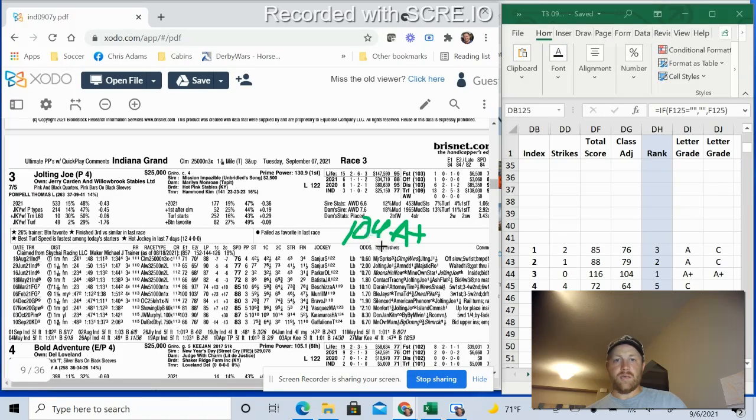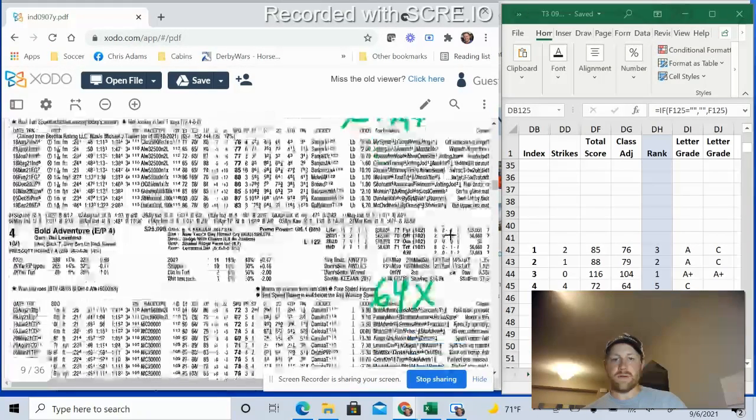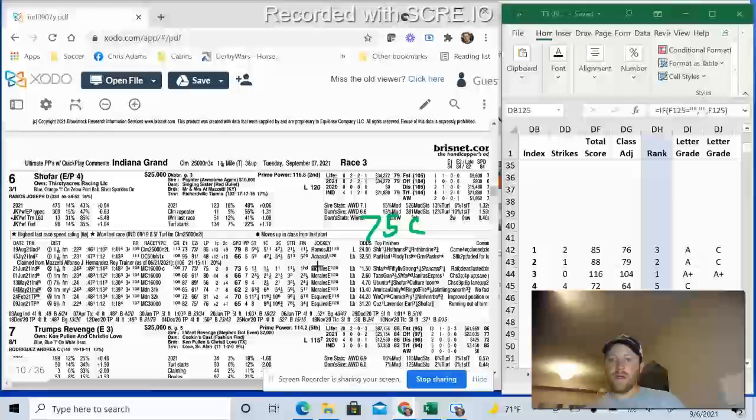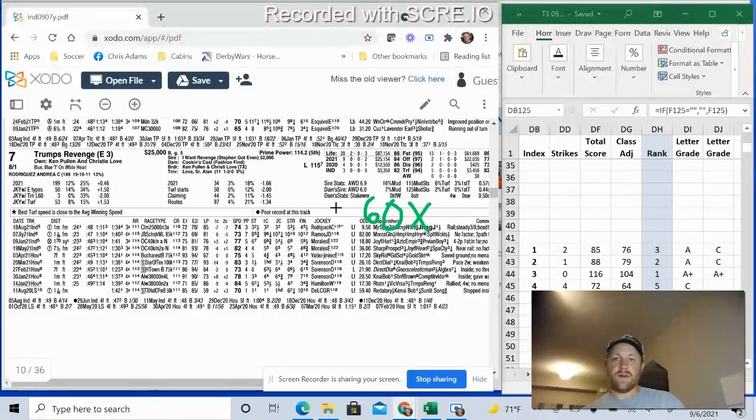You can see they'd both be A's if we were doing things on the raw scale. Jolting Joe, A plus, 104. Usually if I have one A plus in a race, that's going to be a single. Four is a no use at 64. Five is a no use at 60. Six is an underneath use or a backup use at 75. So that's a C letter grade. Seven is a 60, and so that's a non-use.